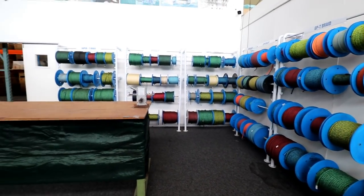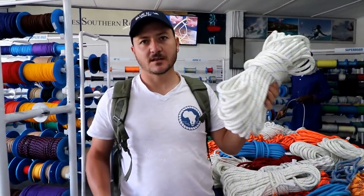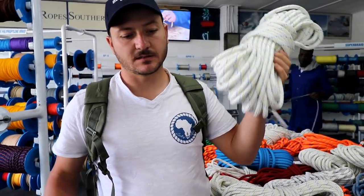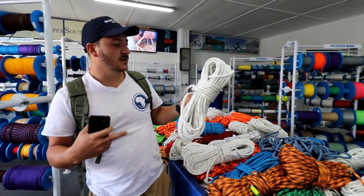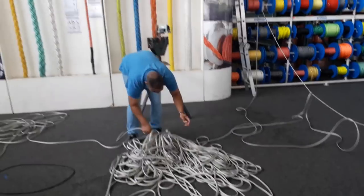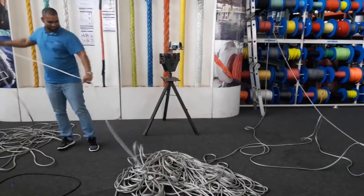These are off cuts, and if these match the length that we need, we can get it, and this is a fraction of the price. Also, to anyone else that's looking for lines, if you pop into their store at Southern Ropes, the offcut that they've got is much cheaper. It's a shame, I picked up the Super 12 for a photo and I made a bird's nest out of it, so Romana, I gave him double work now.